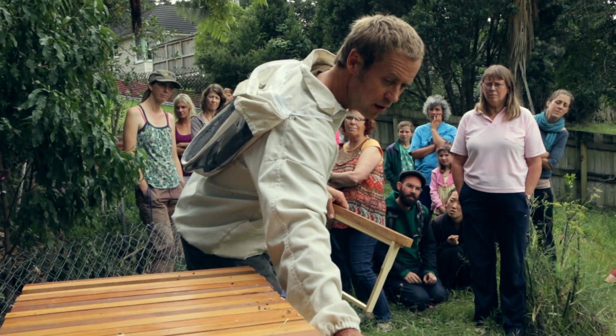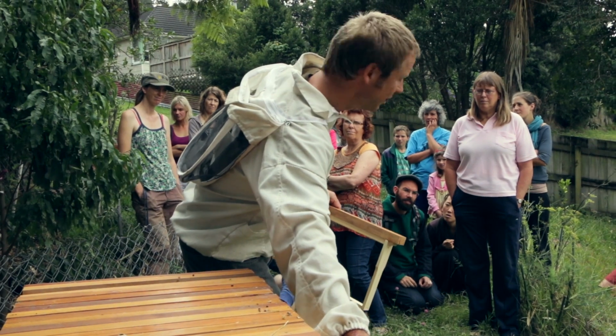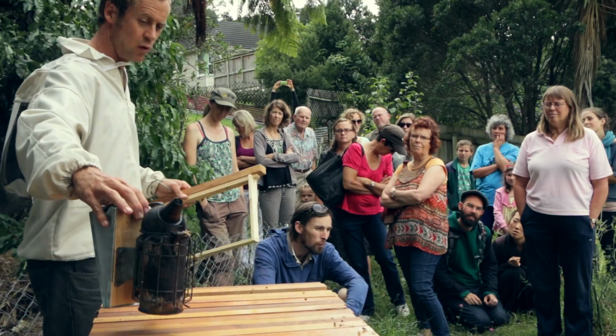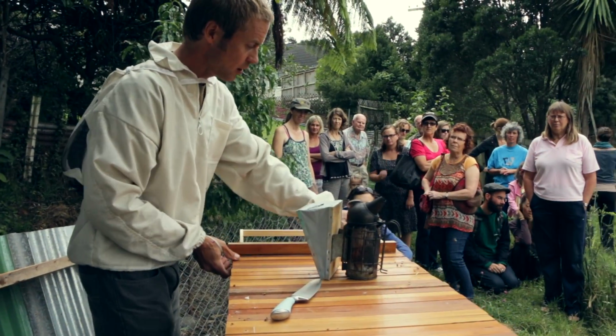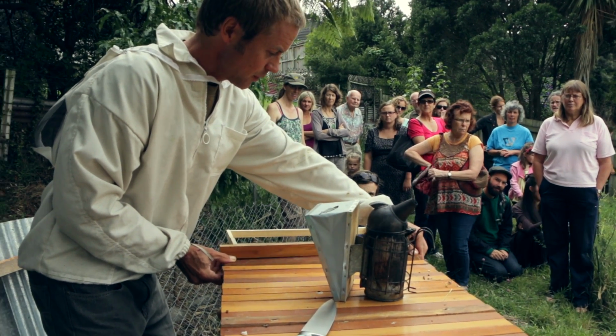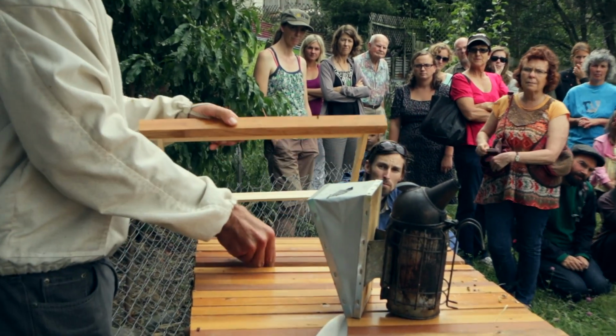There's a lot of opinions. There's a lot of beekeepers, and they all have their own idea of what works. We've sort of gone with a more natural setup. So we'll have a quick look at what they've been up to. A lot of propolis in there, it's great.